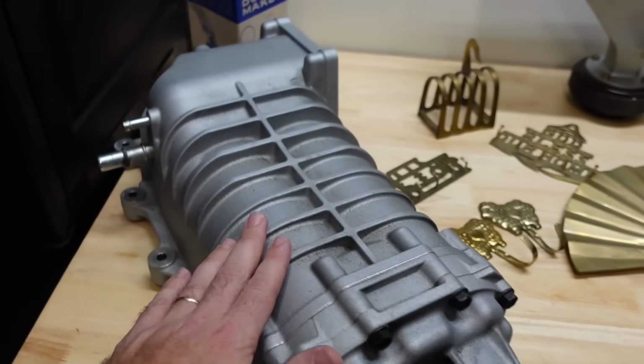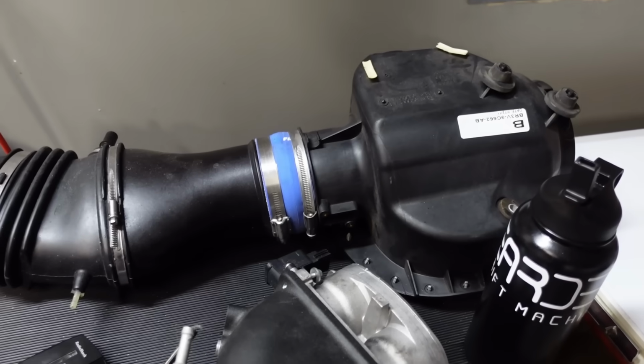This is easily going to be between $700 and $800. Then over here, like I showed you before, this air intake will probably be about 200 bucks, all that together. So that ain't bad. So a pretty good thing.